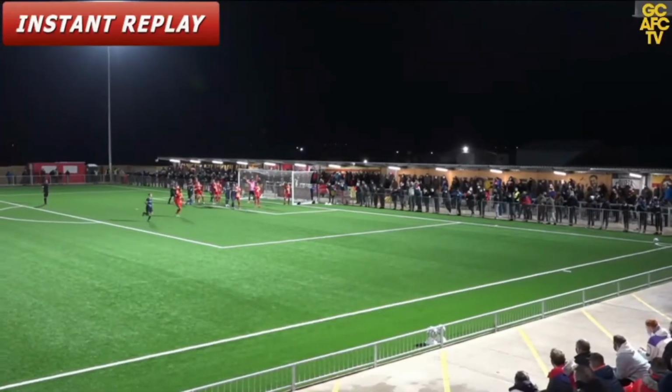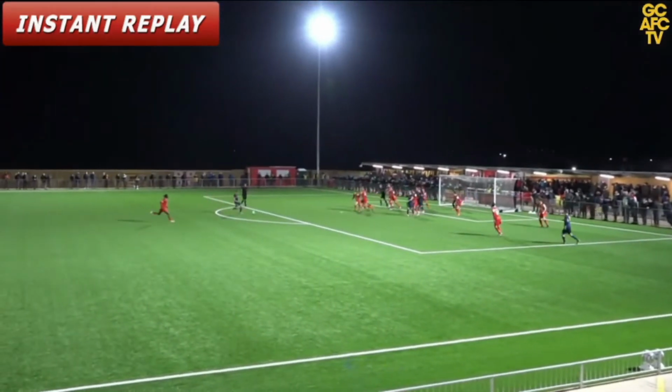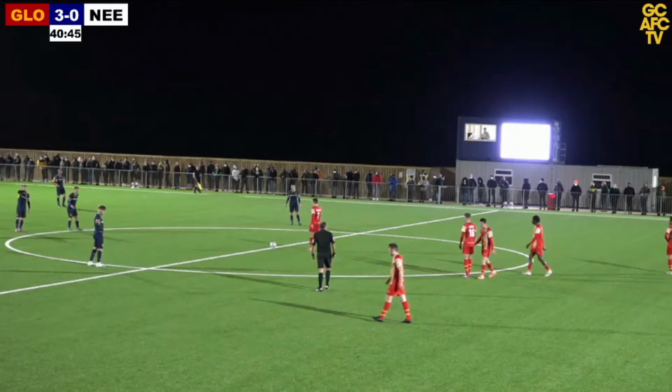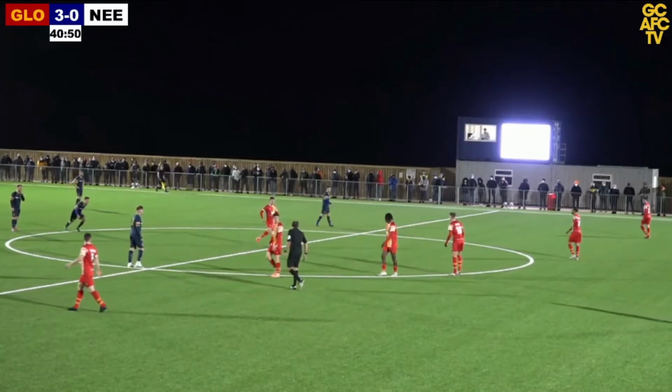Yeah, it's obviously one from the training ground. Yeah, certainly. We used to call that a pull-back corner at City. We used to do that many times. That's a great finish though by Josh Pollard. And they've got a goal back before half-time. That's just what Needham Market would have wanted. Something to go into the changing rooms with.